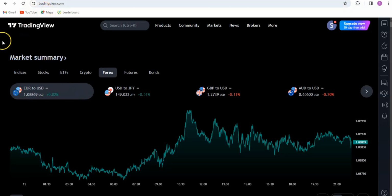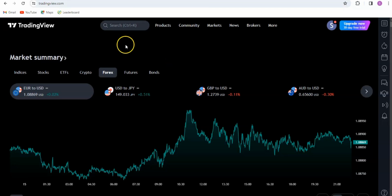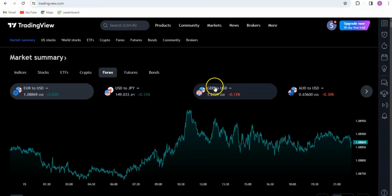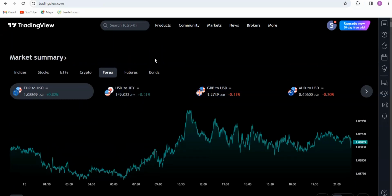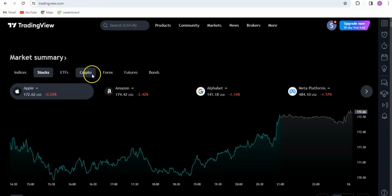So guys, this is my TradingView, and I believe we are all familiar with TradingView. If you are not familiar with it, TradingView is a tool that you can use to analyze your charts. You can have it on your mobile phone, go to the Play Store or App Store to download it, and you can also have it on your iOS device or your laptop. So this is how it looks. This is my account, and in TradingView you can check the stock market, indices, ETFs, crypto, forex, futures, and everything.